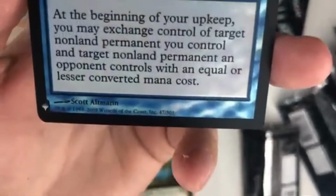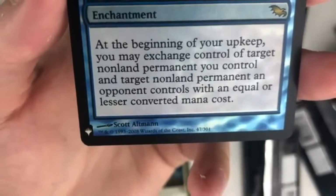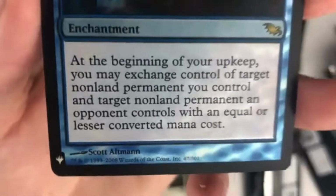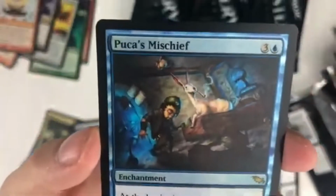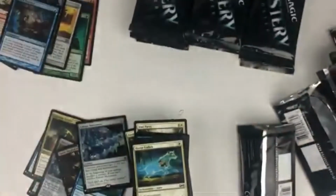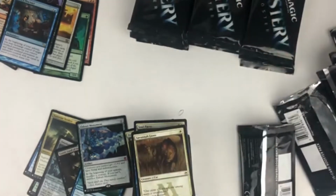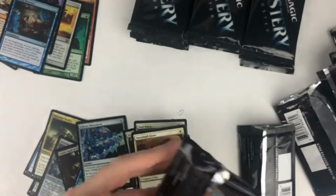At the beginning of your upkeep, you may exchange control of target non-land permanent you control and target non-land permanent an opponent controls with an equal or lesser converted mana cost. Puka's Mischief. And you thought that was your land? No. You are wrong.